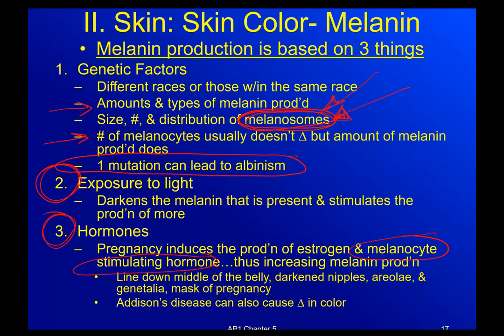If you've ever seen a pregnant woman who has a line down the center of her belly, that's because of the hormone expression. Also, they tend to have darker nipples, areola, and genitalia. Some women will even develop what people call the mask of pregnancy, and it literally is a discoloration that kind of looks like a mask on their face, like they're a raccoon.